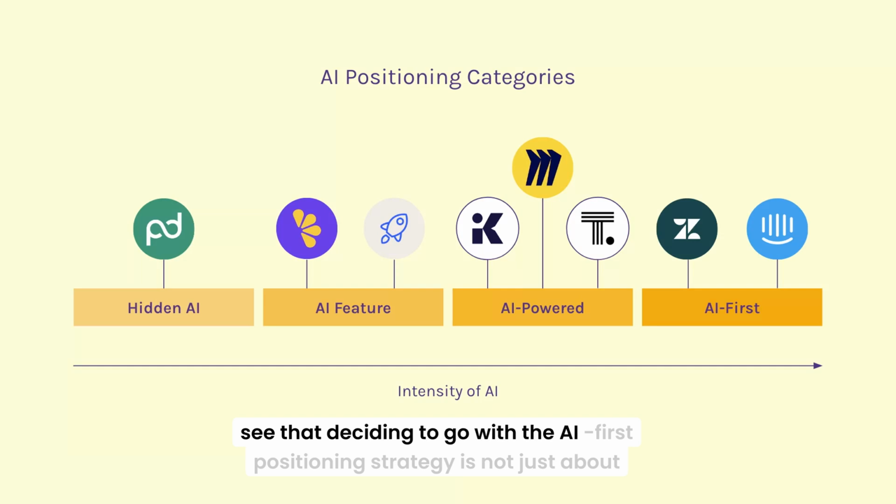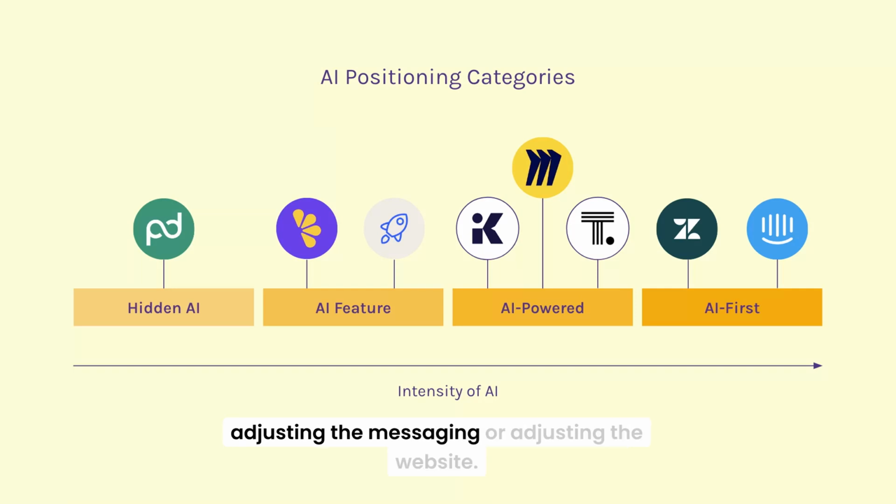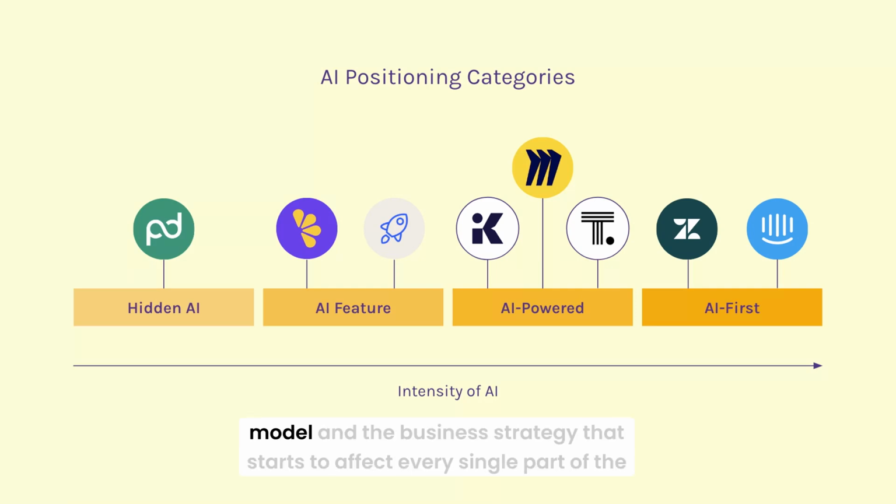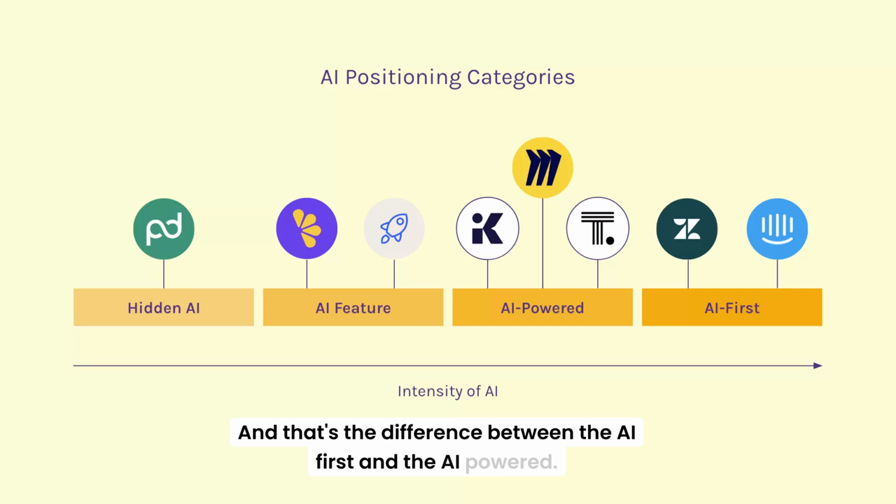So now that we've seen the examples of Zendesk and Intercom, we're starting to see that deciding to go with the AI first positioning strategy is not just about adjusting the messaging or adjusting the website. It starts becoming about the entire business philosophy, the entire business model and the business strategy that starts to affect every single part of the business. And that's the difference between the AI first and the AI powered.